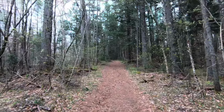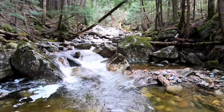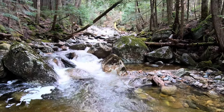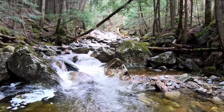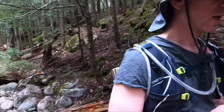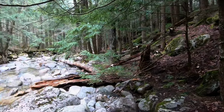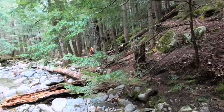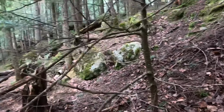So far, so good. Another wide path. We are a mile in right now. There's a side trail that takes you down to Coppermine Brook. So you can see this little cascade, which probably looks better in real life than it does on the video, and it's not all that impressive. There's also a not-so-stealth campsite with a fire ring, which is right off the trail.